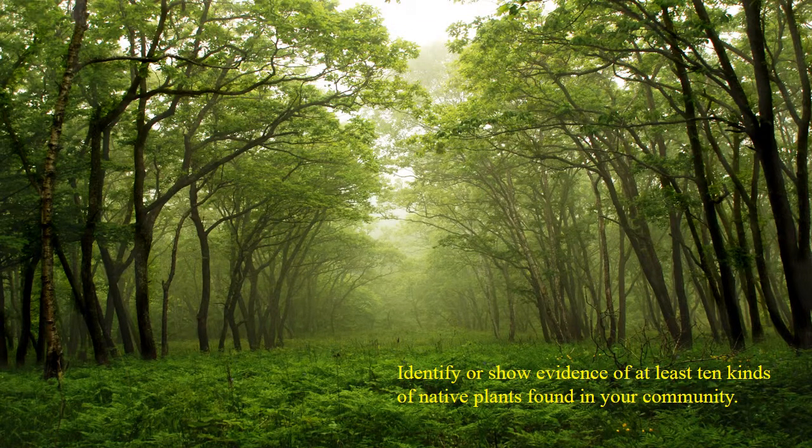A scout should be able to identify or show evidence of at least 10 kinds of native plants found in his community.